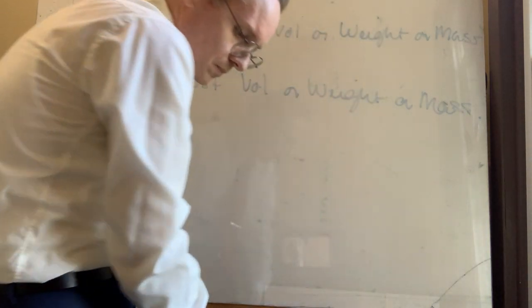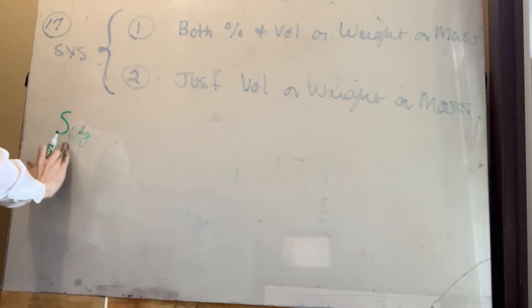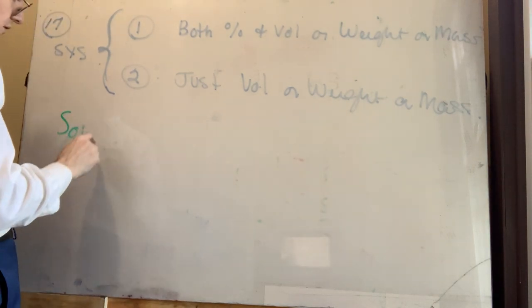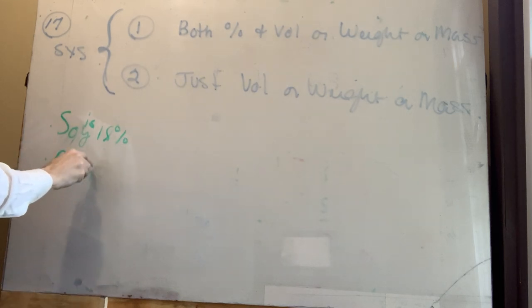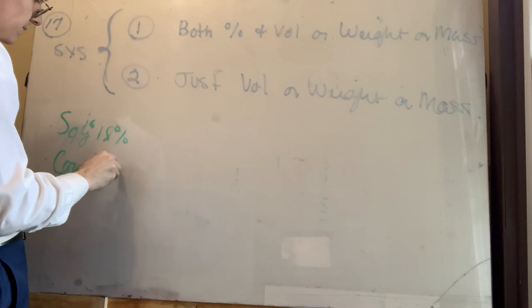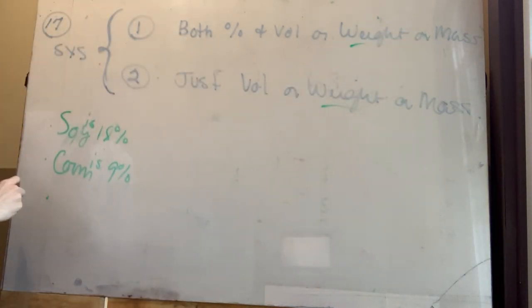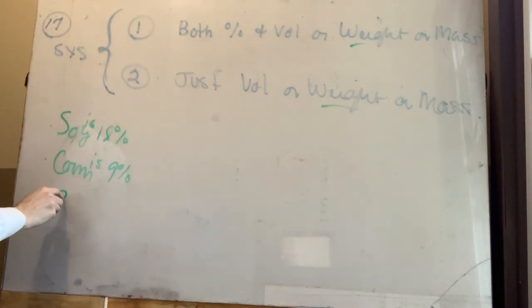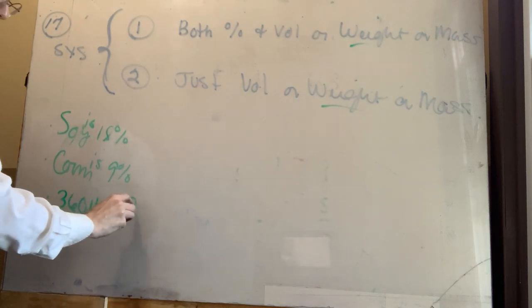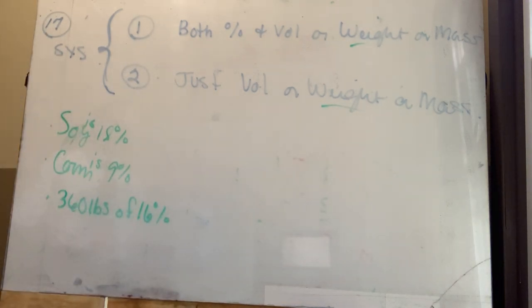Now, in the case of this problem, it says that soybean meal is 18% protein, and I'm sort of abbreviating here, and cornmeal is 9% protein, and they want to know how many pounds, which is a weight, not technically a mass, of each, there's a typo again, should be mixed to make 360 pounds of 16%, right? You have all the information basically, believe it or not.